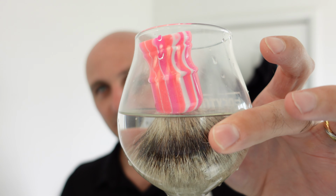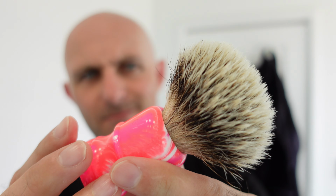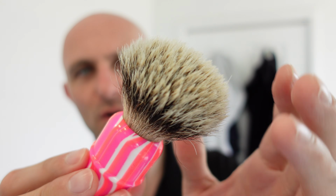The brush for today is my psychedelic pink tie-dye West Coast shaving brush, which has a 24mm super high density silver tip knot. Now this knot is exceptional. It is mass produced, most likely from Yaki or DS Cosmetic or something like that. I think Yaki were probably the biggest around at the time in terms of Chinese manufacturers.